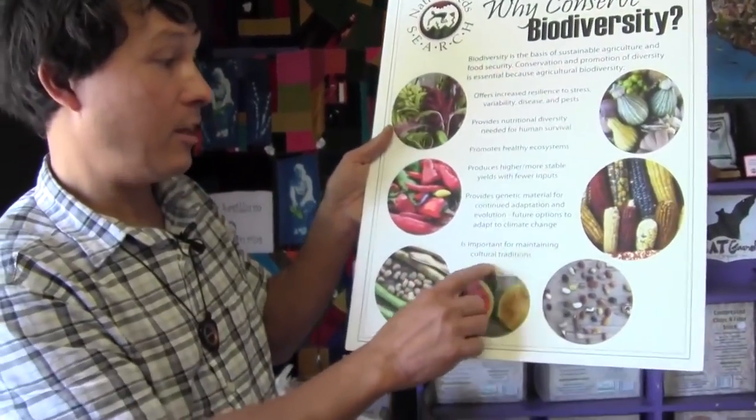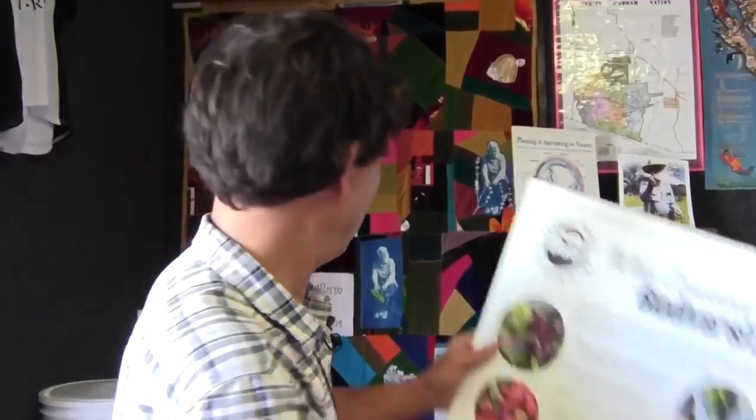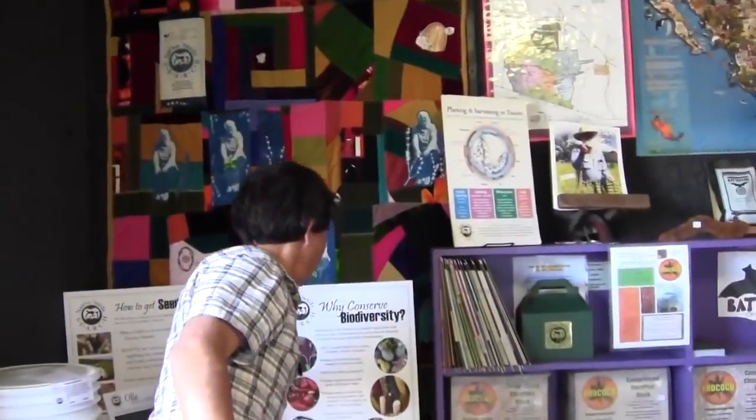And it's important for maintaining cultural traditions. This is very important, right? Handing down seeds from generation to generation, right? And even the seeds here, some of the seeds here have come from the Native Americans that lived here before any of the white man came. So that's cool. So let's see, let's put this down. Yeah, biodiversity is huge. And I want to encourage you guys to grow more biodiversity if you're not already.